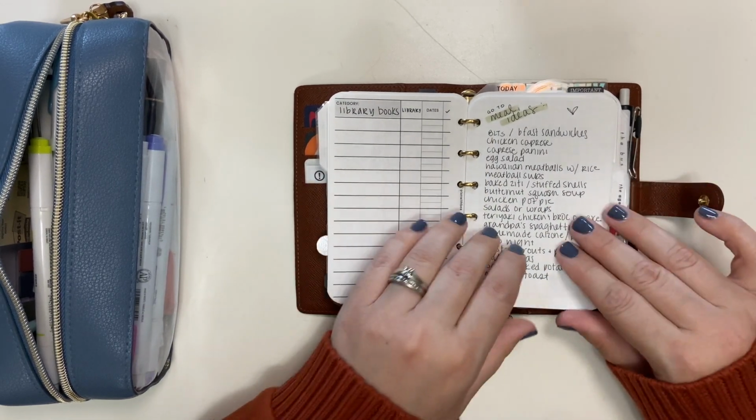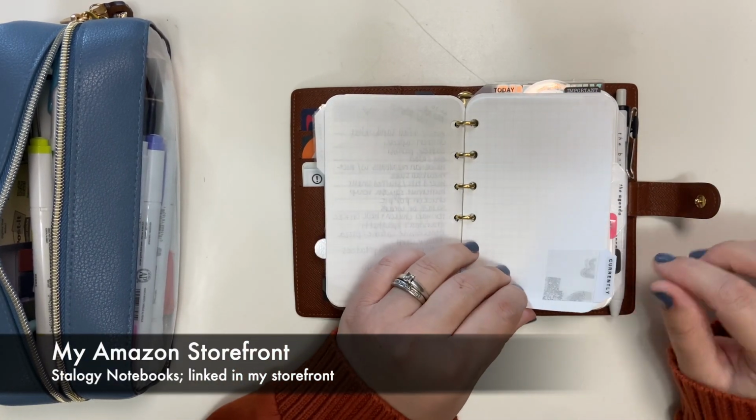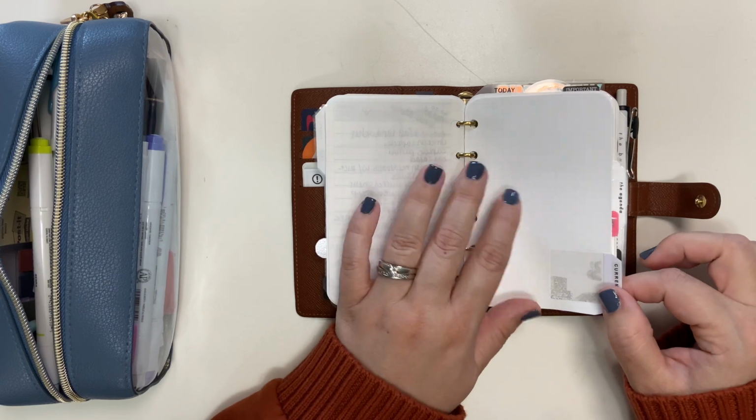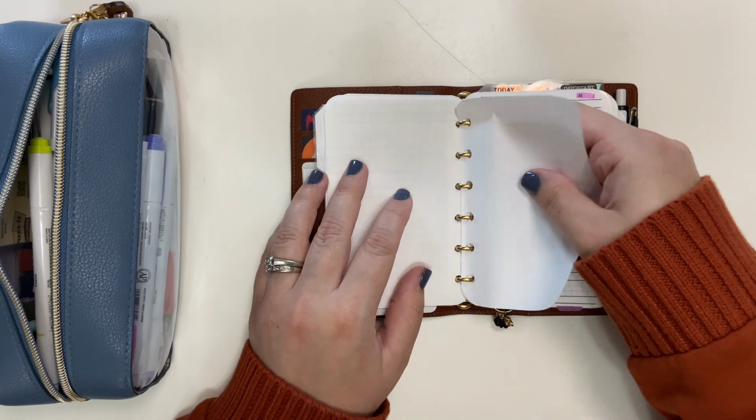After that, I just have some Stology paper that I've cut down in here with just some notes. I have my currently tab on one of them just so I can easily get to it for a new note. And I have a few sheets in here. I don't keep a lot of it in here.